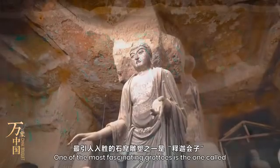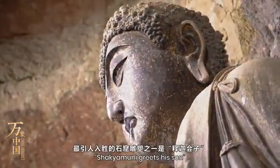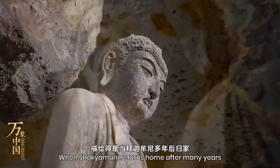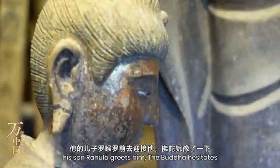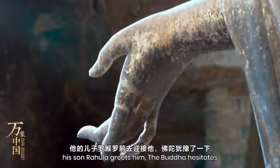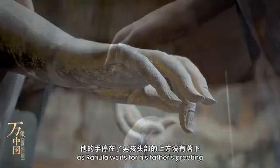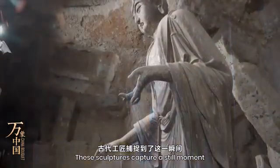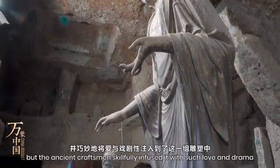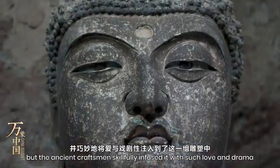One of the most fascinating grottos is the one called Shakyamuni Greets His Son. When Shakyamuni returns home after many years, his son Rahula greets him. The Buddha hesitates. His hand pauses above the boy's head as Rahula waits for his father's greeting. These sculptures capture a still moment, but the ancient craftsman skillfully infused it with such love and drama.